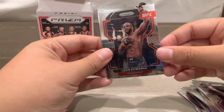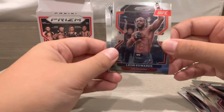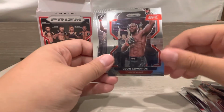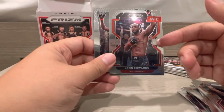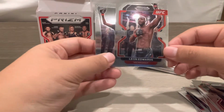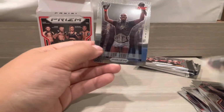You got Leon Edwards, you know, who just scored that lucky KO against Kamaru Usman back in August in Salt Lake City at UFC 278. Supposedly, they're going to fight in March for a trilogy fight. As of right now, I'm betting on Usman getting his belt back, but we'll see.